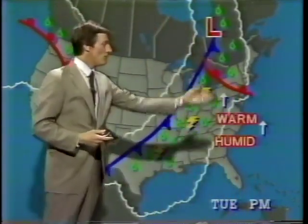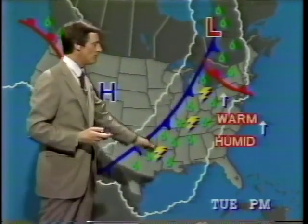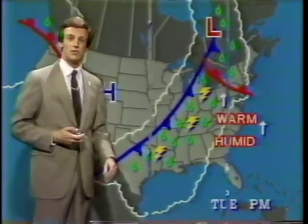For tomorrow, warm, humid air sweeping toward us. Chance of a shower, but the better opportunity for rain will come on Wednesday when this cool front to our west moves through with thunderstorms.